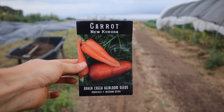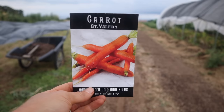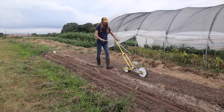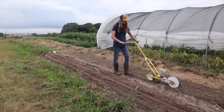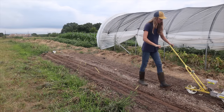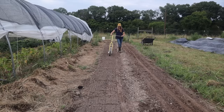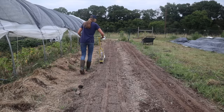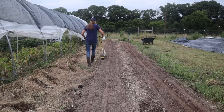All of those things should be able to mature within that time frame. Some crops I will even plant past that date, like spinach. I'll probably have to wait until middle of September to get in the ground, and then I do wait a little bit longer for the turnips as well, probably the 1st of September. So I'm really excited. I'm gonna get these rows prepped behind me.